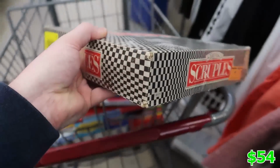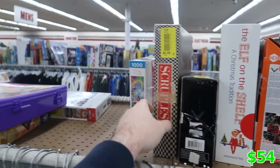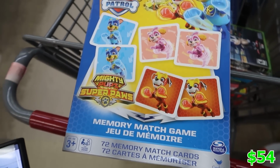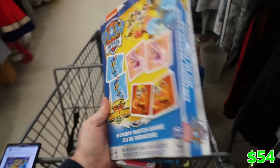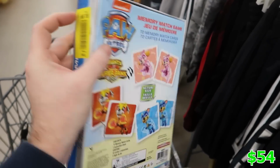My main issue was the damage on the box, but we don't even have to worry about that. It'll go right back. We'll just keep going. All right, guys, I've had really good luck with memory matching games before. Super easy to count the pieces. There's only 72 cards in here, so I'll pop it open, check the pieces. You can see it's 99 cents.